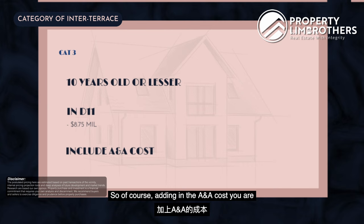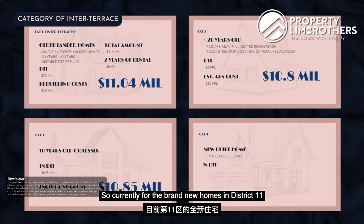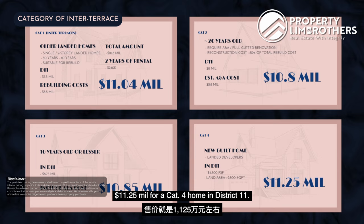So moving to the Cat 4 homes. So these are new built homes by landed developers. So currently for the brand new homes in District 11, the developers are looking at about 4,500 odd PSF. So based on this pricing and the 2,500 land area, it will work out to approximately $11.25 million for a Cat 4 home in District 11.